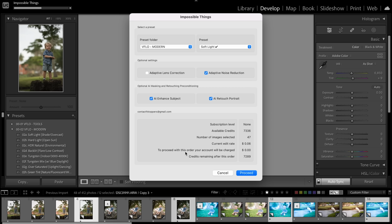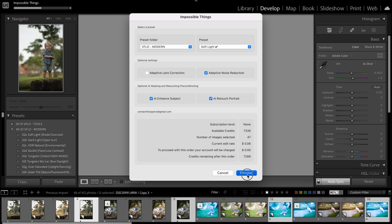As far as I know, this software is free, but you have to pay per image. So it says right here, my current edit rate is 6 cents per image. This was definitely created with wedding or event photographers in mind, where you're having to edit hundreds or potentially thousands of images at once. And you want a way to edit those pictures as quickly as humanly possible. Keep in mind, it's not free, but it is relatively cheap, and we're going to click proceed.